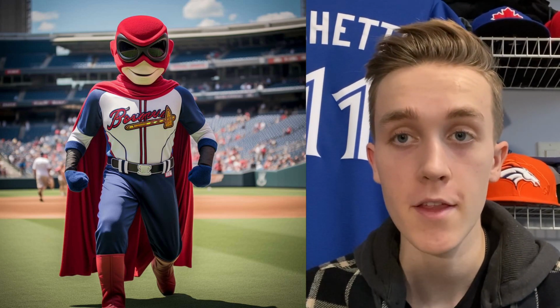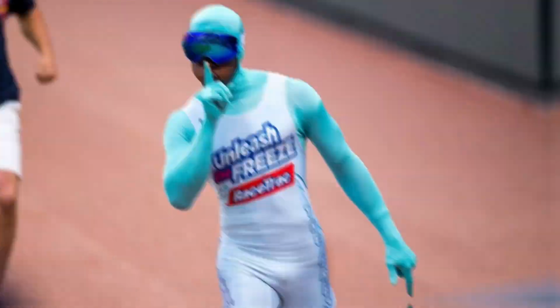But at least this mascot makes a little more sense than the Diamondbacks' current mascot, which is like some sort of bobcat. This mascot doesn't have as much character as the Braves' current mascot, which is Blooper. He kind of looks like some little kid superhero who's just trying to convince you to brush your teeth. But it's not bad, but honestly, they should have just went with the freeze.